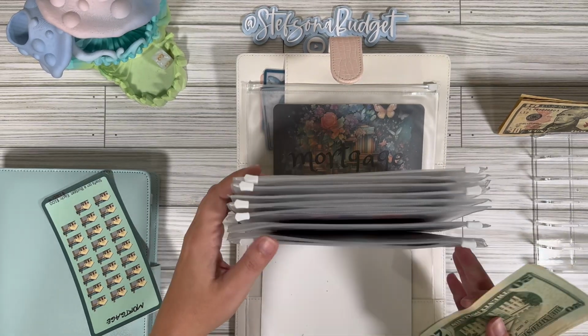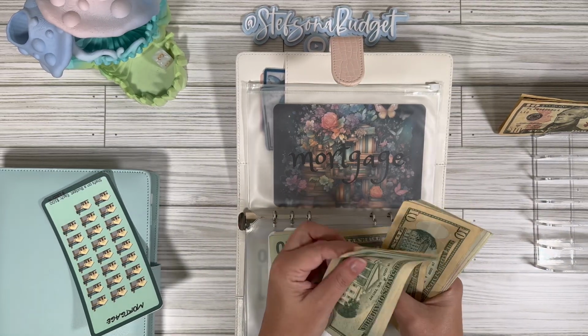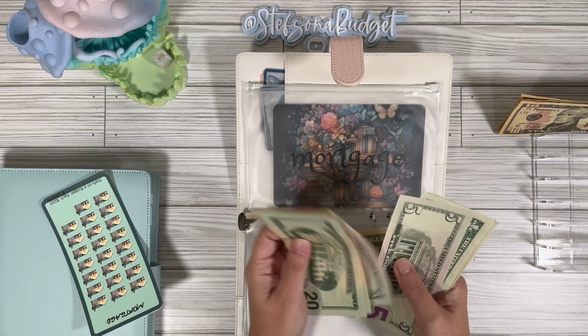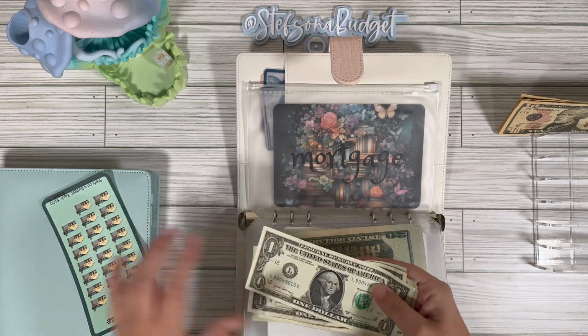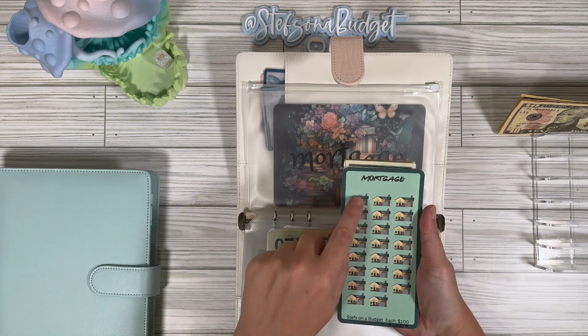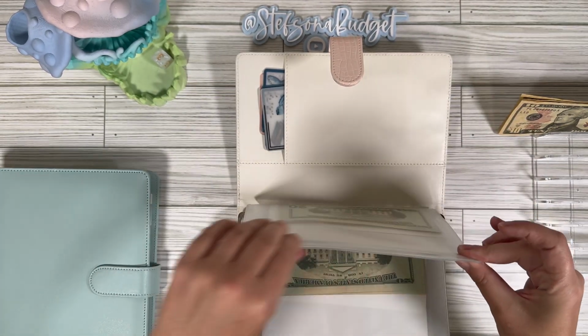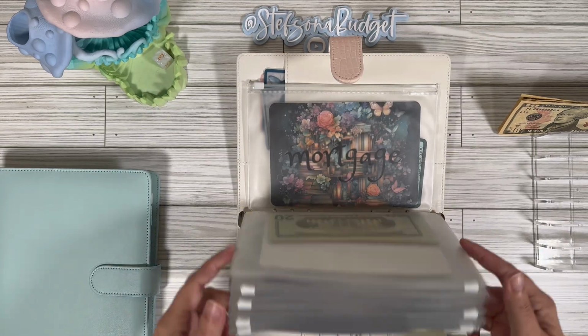So what did we have? We had 185 in water, and the rest of the envelopes have 20, 40, 50, 60, 70, 75, 80, 85, 90, 91, 92, 93. We are so close to the $100, you guys. And when we get to the $100, I'll be able to mark off my first little house on my little mortgage tracker. So that's exciting.